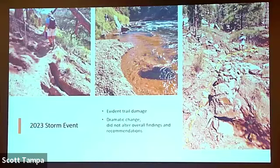Most of the damage to the Gill Trail itself was moderately repairable. It still is moderately repairable. And we found that it didn't change the overall trail condition assessments. Guess what? The stuff that was bad is just as bad or worse, but the stuff that was good performed pretty well. So as dramatic of an event as that was, it didn't change the overall findings of this assessment as we move forward. So with that validation, we were able to push through to the end.